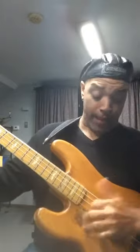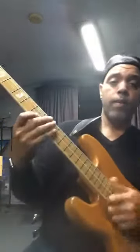Now, you take guys like Verdine White and Louis Johnson, they slap back here. And when you slap back here, it's a little bit more open. It's a little bit more wild. There's more overtones. See, it's very, very open. Now, when I move it over here around the 18th fret, there's a lot more control.